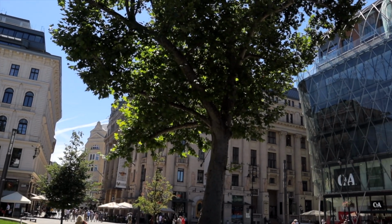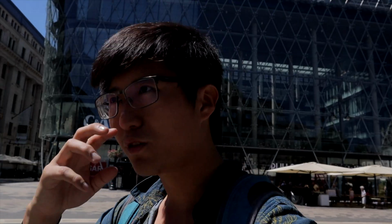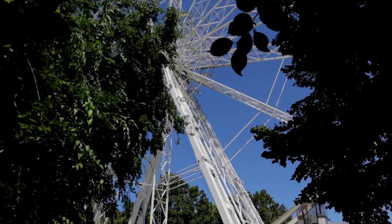So it's really modern. You've got H&M there, you've got a Hard Rock Cafe, you've got a Starbucks somewhere around here probably. It's quite touristy, but in the center of it all is this little park, this little square. Like I said, if you come here during Christmas time, you've got to come for the Christmas markets. I've heard it's amazing, but at least in summer, it's just a nice place to walk around in the center of Budapest.